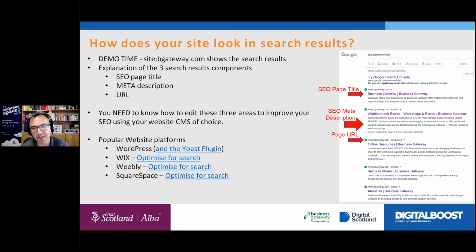So I want to talk about the three very visible aspects that appear in a Google results page. On a Google results page, when you search for anything, now I've just mocked this up a little bit to give me a whole load of business gateway type results, but any Google results page gives you three things. It gives you the title, so these big words in blue or purple if you've clicked on them. It gives you the meta description, often in the industry what we call the snippet, which is the little bit of grey text underneath the title, and it gives you the page URL or the web address. So for everything returned in Google, you've got a web address, a big title, and a snippet of information.